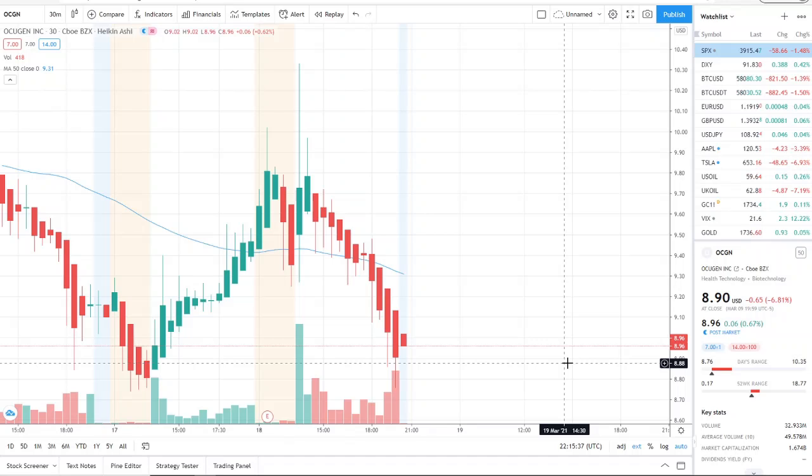I look forward to seeing your guys' thoughts down below on how Ocugen is going to play out. Do you see this as an opportunity? How many shares are you holding if you're a holder? And how do you feel about it in the outlook moving forward? I know a lot of people are very bullish.